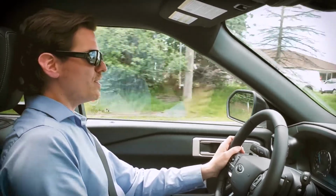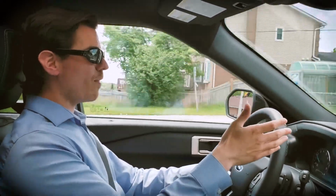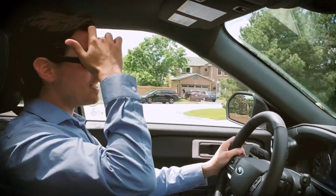Really, really love how this adaptive cruise control system works. And it works the same, obviously, as we're seeing here, whether you're on the highway or whether you're just driving in regular traffic. So this is the adaptive cruise side of things.